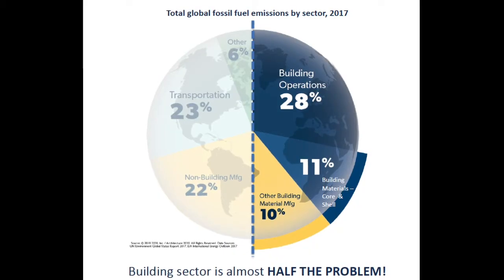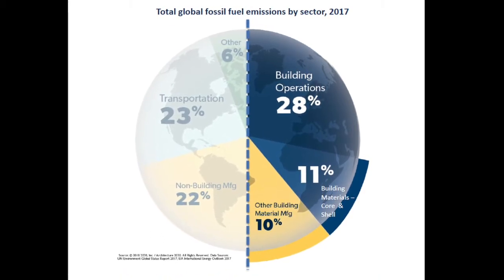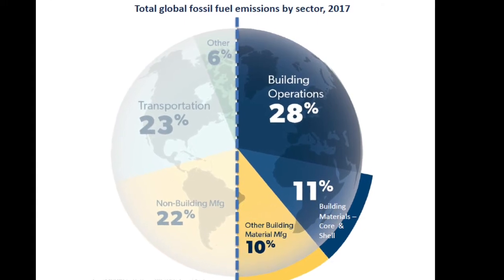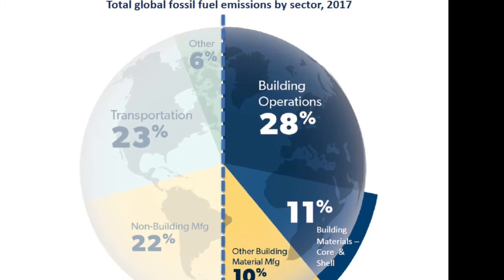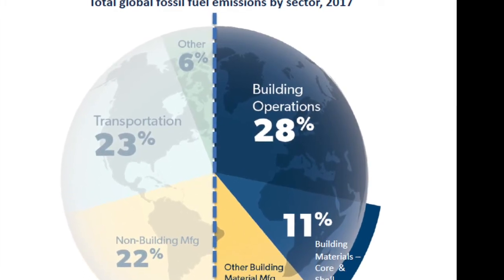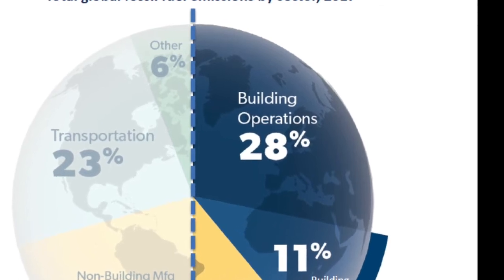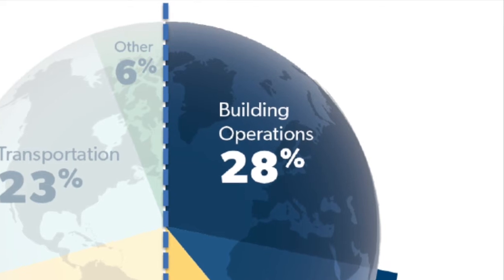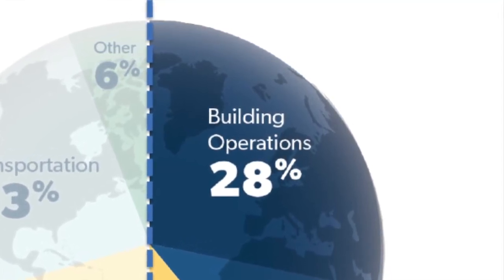As you can see in this chart, the building sector is responsible for almost half of global CO2 emissions every year. About 30% of that comes from the energy used to operate buildings after they're built. This is the operational carbon, and it has been the main focus of green building for the last few decades. By using more insulation, efficient systems, and generation, good progress has been made to lower that 30%.